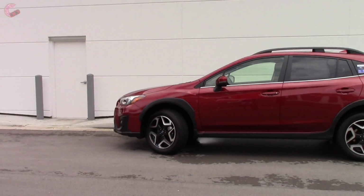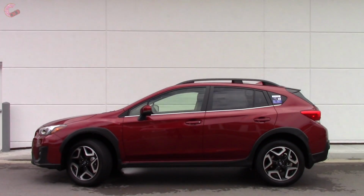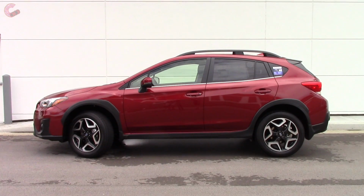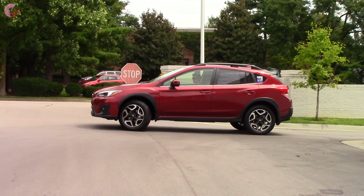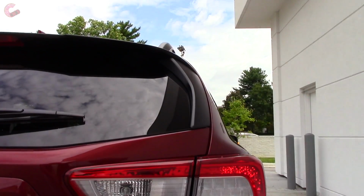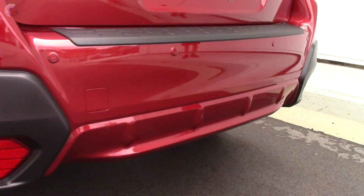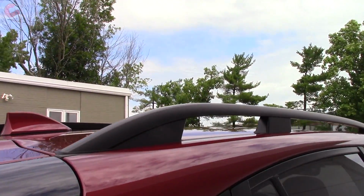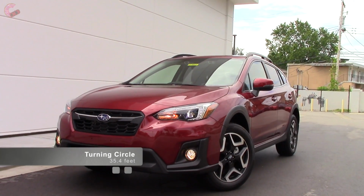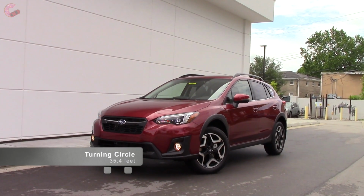Looking at the side, the rugged looks continue with black moldings around the wheels and along the side. At 176 inches long, it continues to straddle segments, being about 5 inches shorter than the Forester, but also about 5 inches larger than the average subcompact crossover. Around back, the look is finished off with chunky taillights which are partially LED, thick bumpers surrounding the reflectors, and large black roof rails across all trims. Overall, the Crosstrek does a good job of capturing Subaru's off-road prowess, but in a subtle and tasteful way.